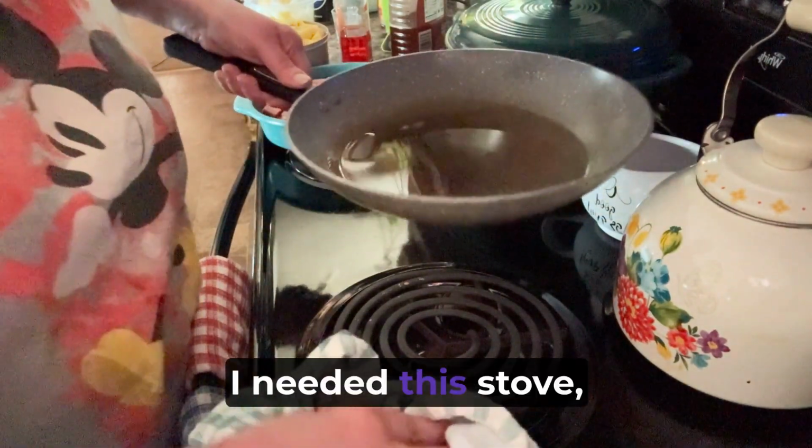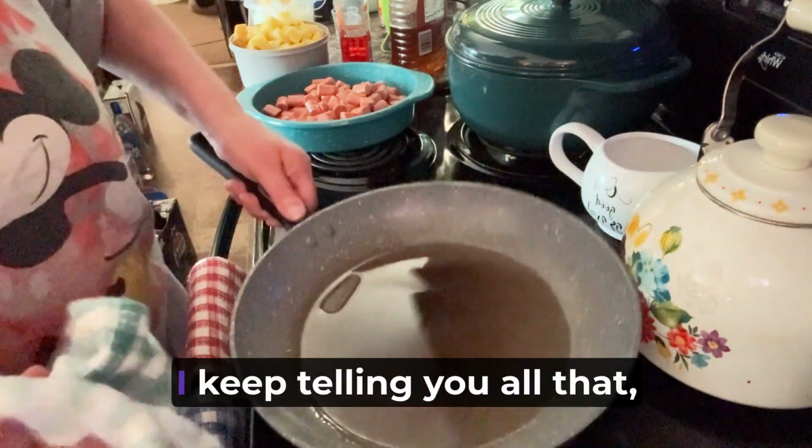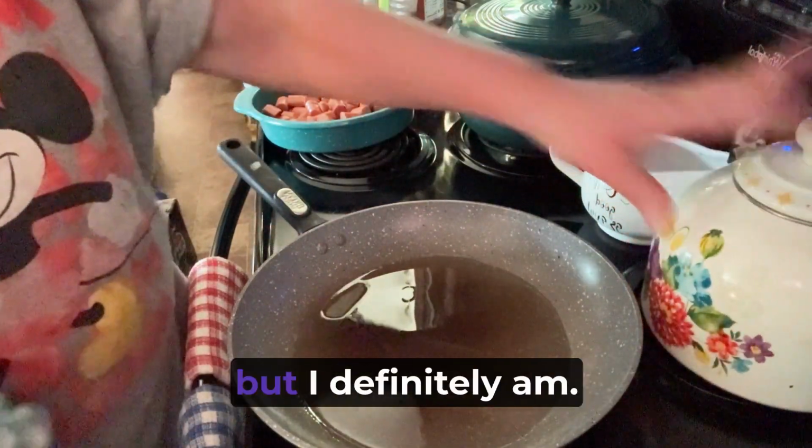Y'all remember I need a new stove. And I'm definitely getting it this year. I keep telling y'all that. But I definitely am.